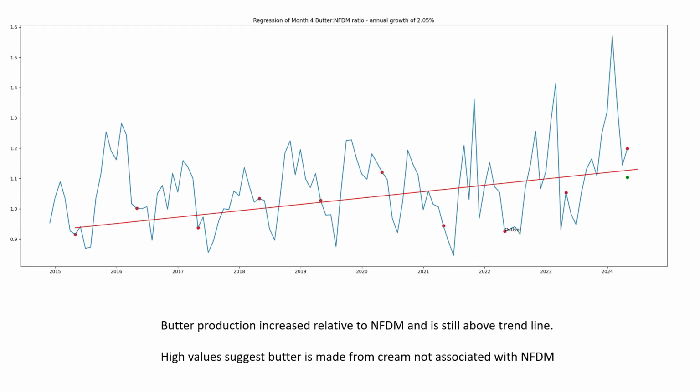If we look at butter relative to non-fat dry milk, when we have high numbers up here, that says that we're getting butter from fat other than a butter powder plant. This kind of came back down to normal, but is a little bit above the trend line. So butter production has increased relative to non-fat dry milk this month, but it's still above the trend line.